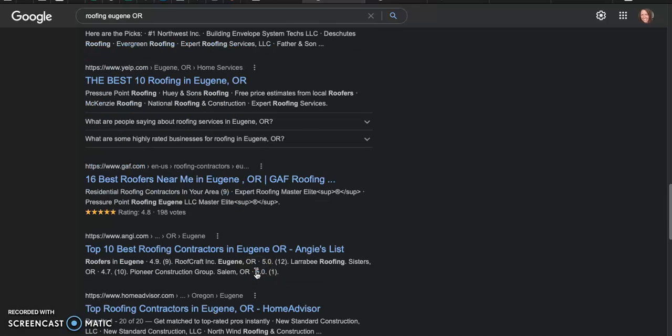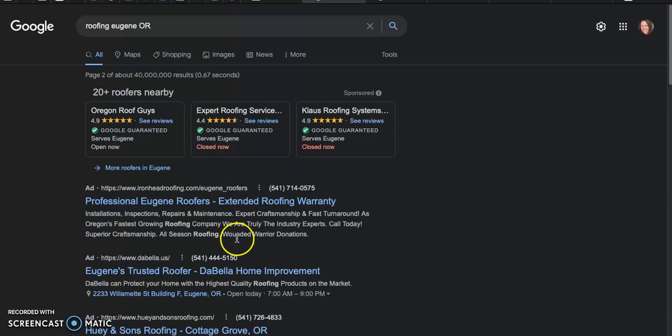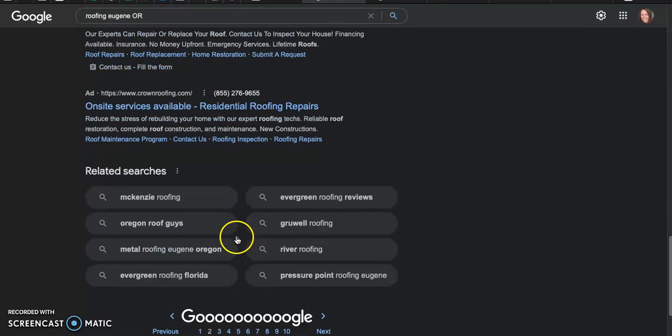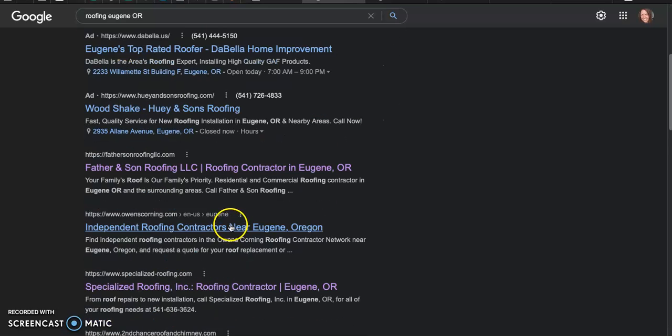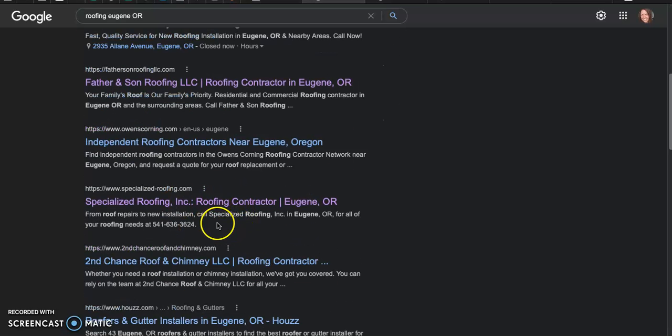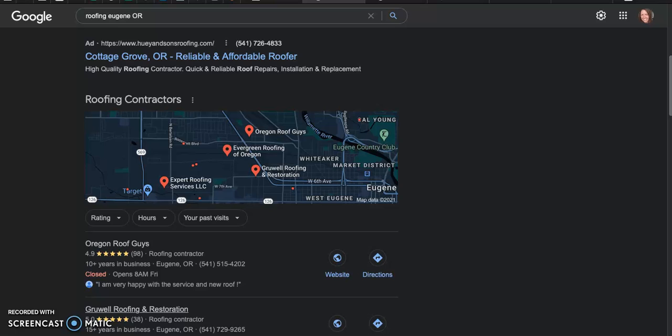When I looked for y'all's site, I believe it was on page 2 or 3. So you guys aren't ranking too well yet. Let's see here. I think it was on the 3rd page. Yeah, there you guys are. So people have to scroll through 2 or 3 pages just to find your website. Not the ideal place to be.